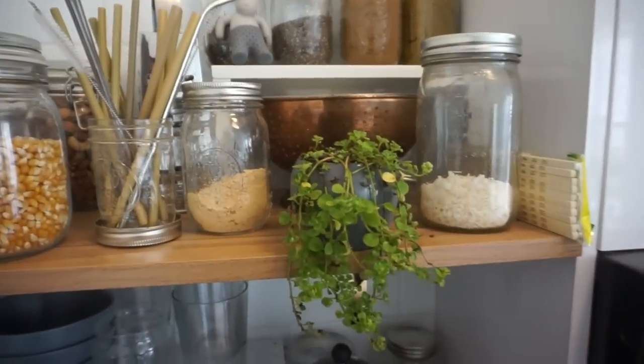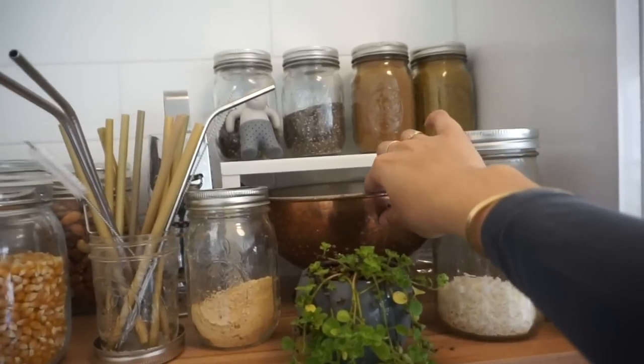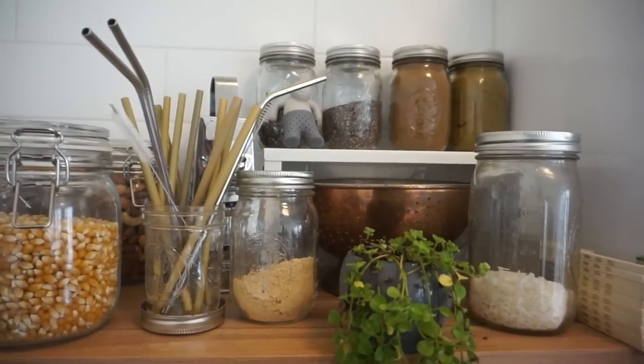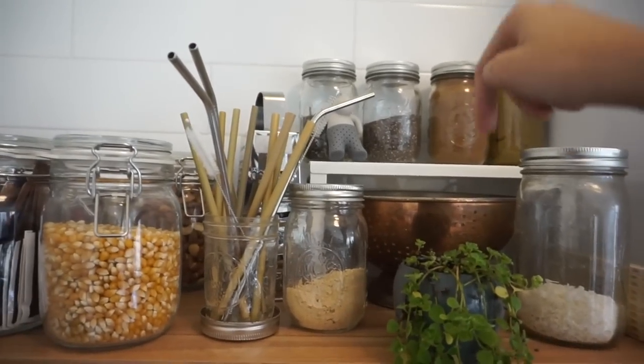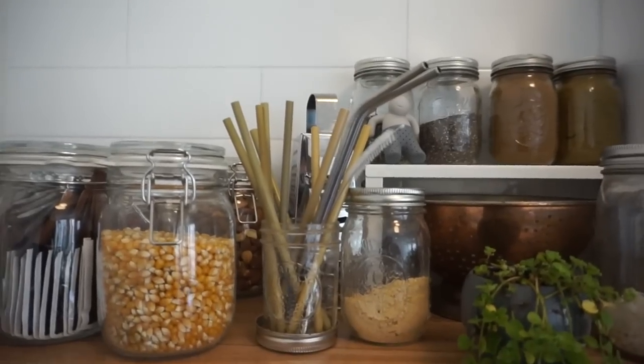I do have this plant. He's seen better days, but we're hoping for a recovery. Then I have coconut flakes. I have this strainer. I don't know what to do with it yet, so it's just hiding up here, but I have had that since my old studio as well. Then I have curry powders, chia seeds. I have this container of all reusable straws because let's save the sea turtles, everyone.